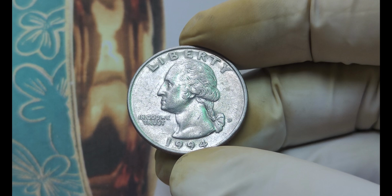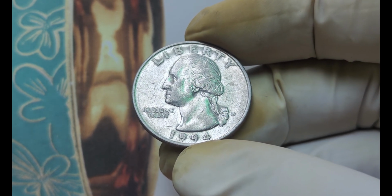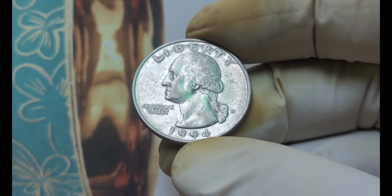So what are you waiting for? Check your change jars, dig into your piggy banks, and take a closer look at those quarters. You might be holding a small fortune.